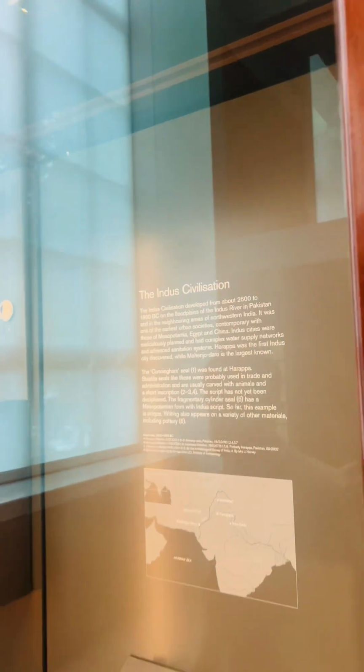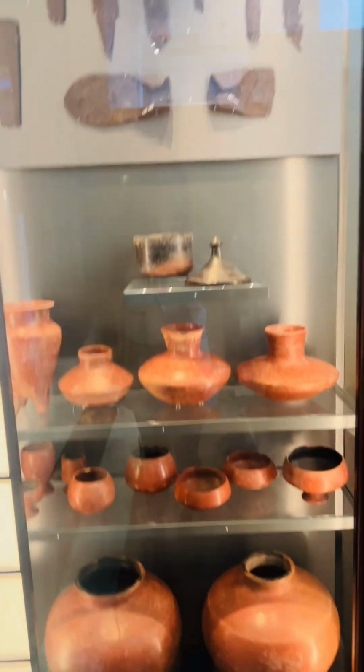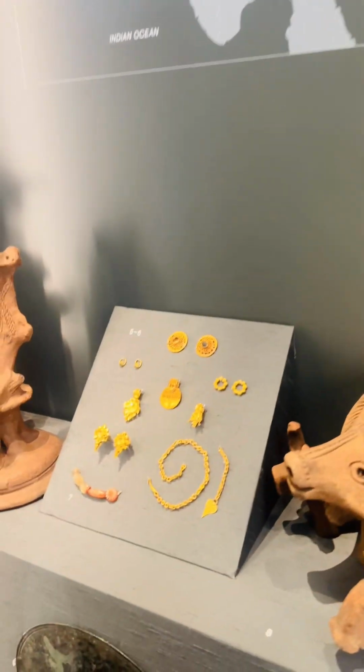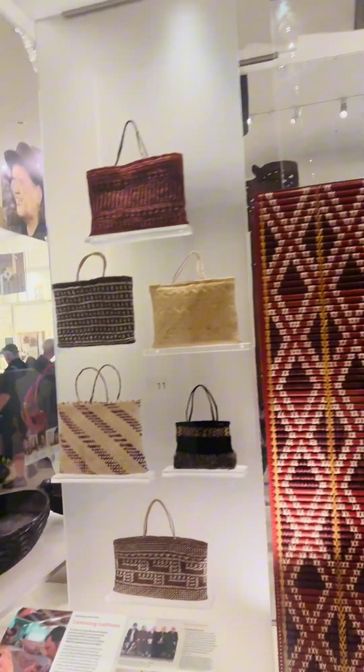So the most famous artifact is called the Rosetta Stone. This Rosetta Stone is visited very much by people from different parts of the world. People come to look at this Rosetta Stone, and it played a crucial role in interpreting the Egyptian hieroglyphs. It was discovered, I think, in 1799. Yes, 1799, that's when they discovered the Rosetta Stone.